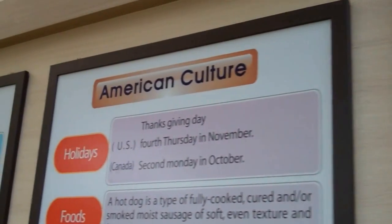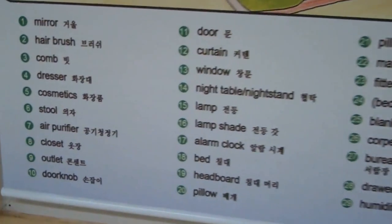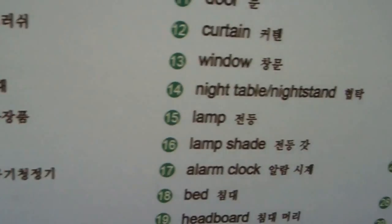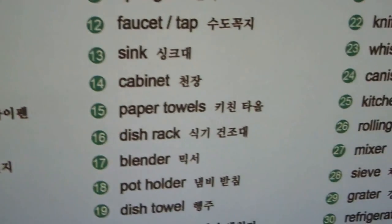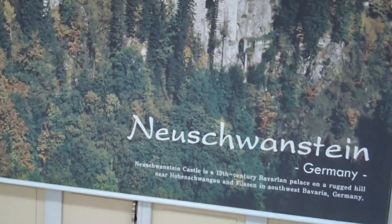Some little quick facts for the kids about the different cultures. Chinese, American, Korean. And they have all these shades that they pull down over the windows, and it's got different vocabulary words with the picture. See if I can find a good word. There's one for you. A sieve. I'll be honest, I don't know what a sieve is. There it is right there. That's a sieve. And I learned that in Korea. Neuschwanstein. There it is. Big castle. In Germany.